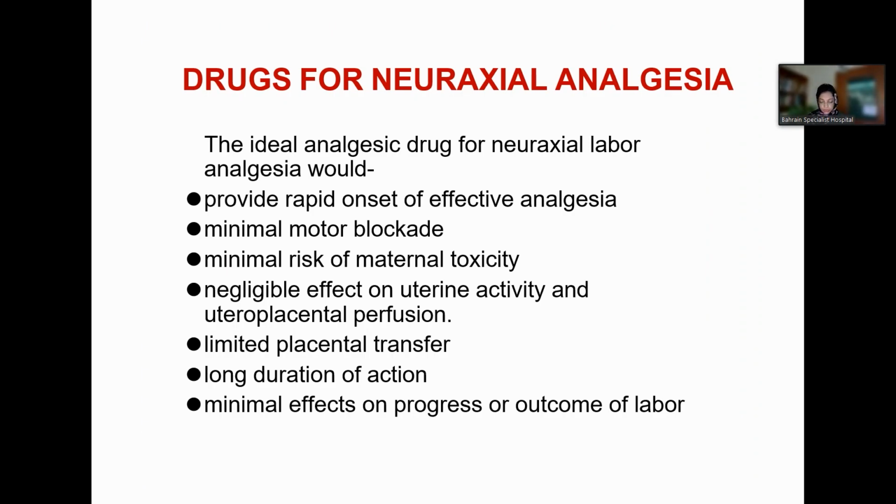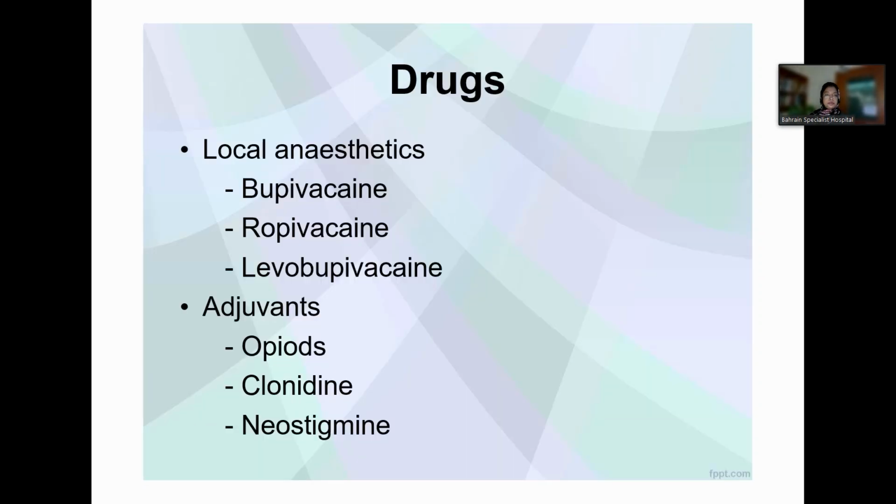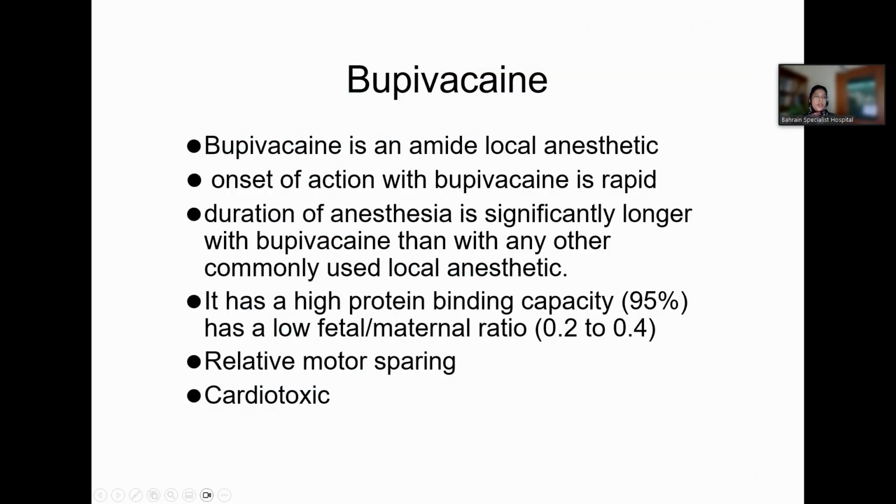So, what are the drugs for neuraxial analgesia? Local anesthetics are bupivacaine, ropivacaine, levobupivacaine, and adjuvants can be in the form of opioids, clonidine, neostigmine. Bupivacaine is an amide local anesthetic. Onset of action is rapid. Duration is significantly longer with bupivacaine than with any other commonly used local anesthetic. It has a high protein binding capacity, a low fetal maternal ratio, and relative motor sparing. It is cardiotoxic.